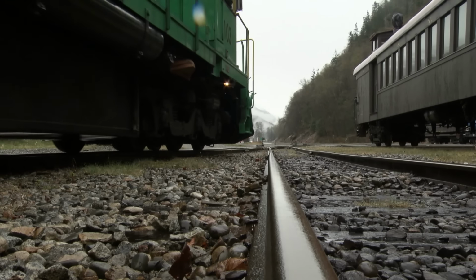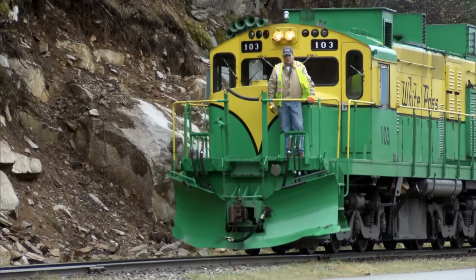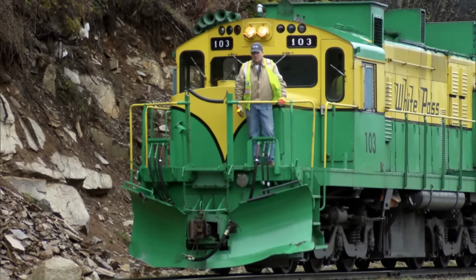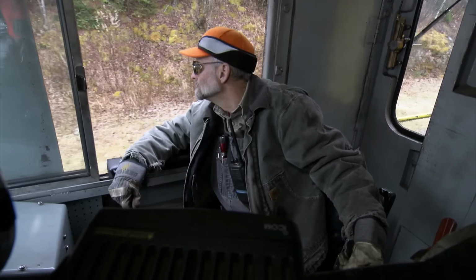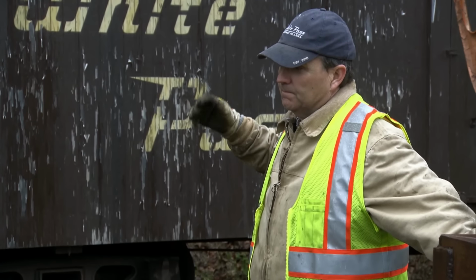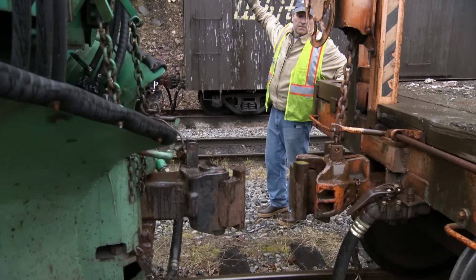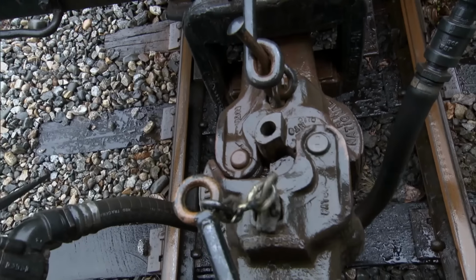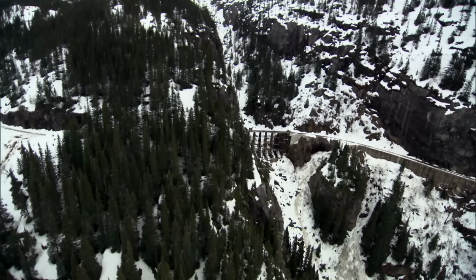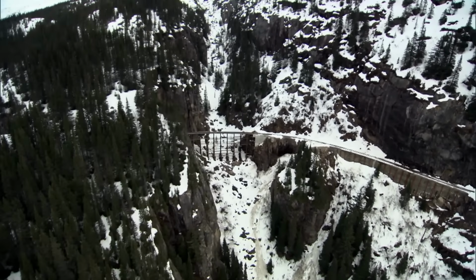There's a lot happening outside, too. Clearing the track and making it safe for tourist season. It's a huge job. Engineer John Westfall has driven trains up the White Pass for 4 decades. He and conductor Pete Gifford are hooking up a work train to take a snow removal crew into avalanche country, where experts have been keeping a close eye on falling rock and snow.